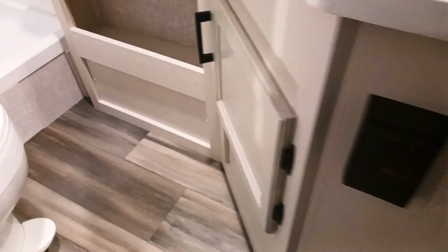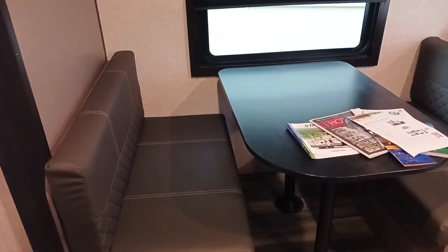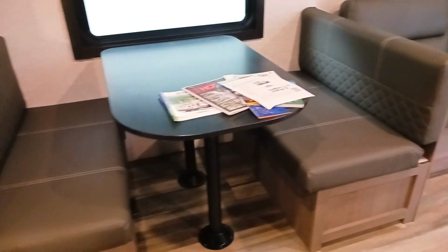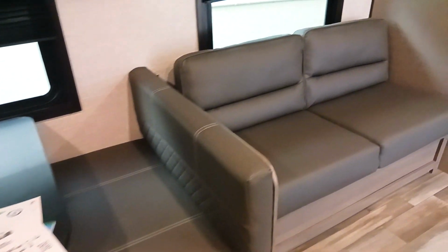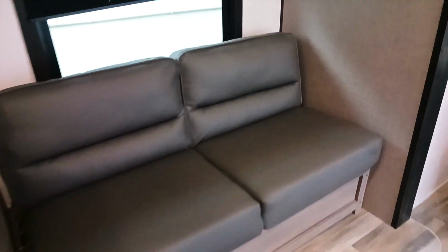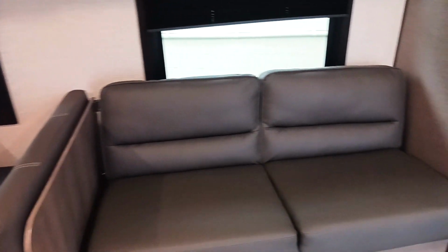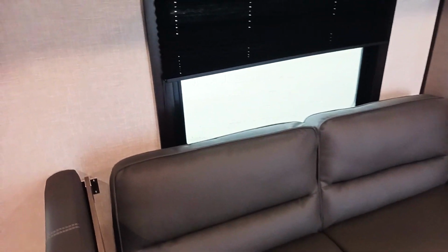Coming out of the bathroom, we'll look over here to our slide out. You're going to have your dinette, which as always will collapse down and become another sleeping area. Also in the slide is that jackknife sofa, so you can sleep 2, 4, 6, 8, 9, maybe 10 people in here, depending on the size. I say 6 comfortably for sure.